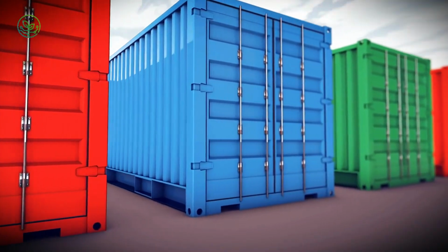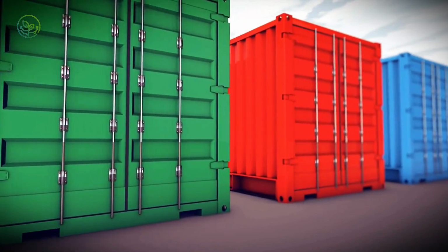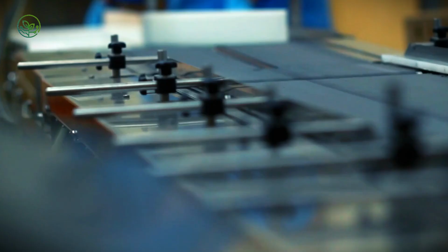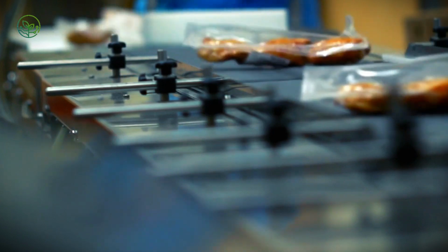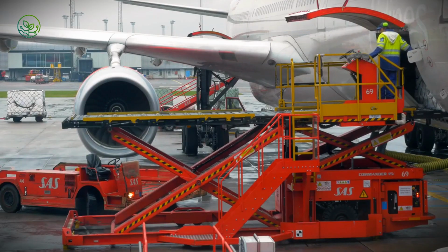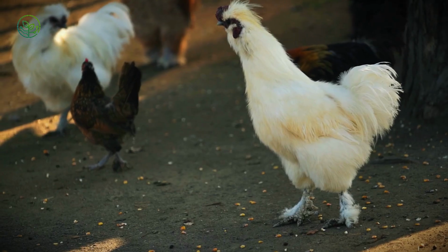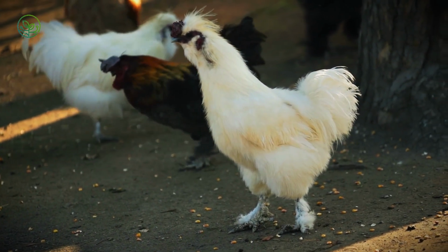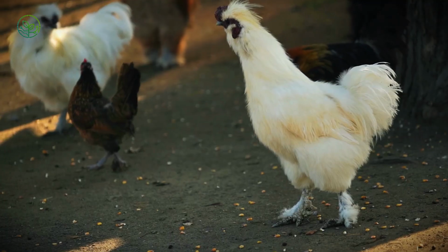Crate design has also advanced, replacing rigid plastic containers with modular systems that allow better airflow and prevent overcrowding. Adjustable dividers ensure birds have space while remaining secure. For long-haul exports, air cargo has seen improvements, with specialized livestock transport divisions offering temperature-controlled compartments designed for poultry. Cargo holds are pressurized to maintain stable oxygen levels, while airflow is regulated to prevent stress. High-value poultry breeds, particularly those used for breeding, are transported in customized enclosures with individual ventilation, reducing mortality rates and improving genetic distribution across global markets.